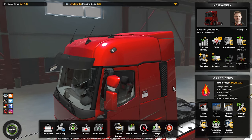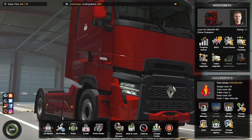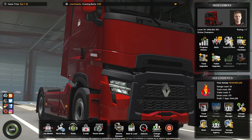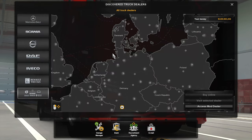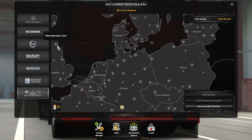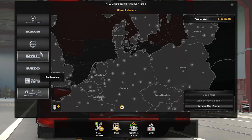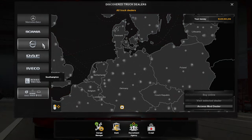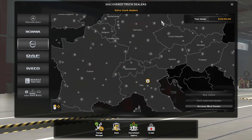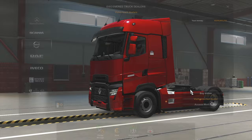Today we are going to look at buying a truck and then customizing it. I'm not sure which one to buy though, so let's start and visit the truck dealers. Okay, so we have Mercedes-Benz, we have Scania, Volvo, DAF, Iveco, and Renault. Let's go with Volvo or Mercedes-Benz, I think. Let's go with Volvo there. It's in Italy though, in Verona. Okay, let's buy online. It's all digital nowadays, so.